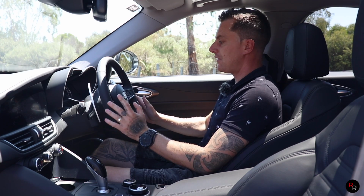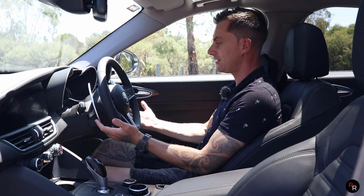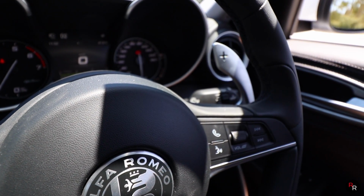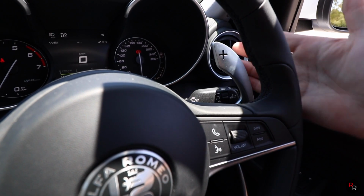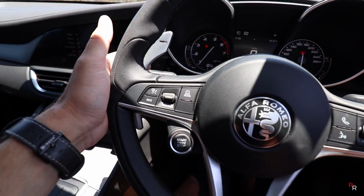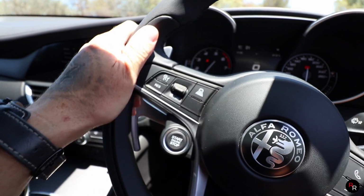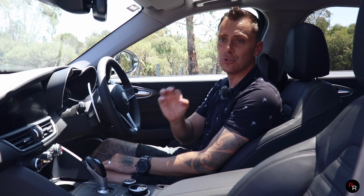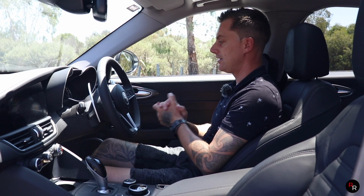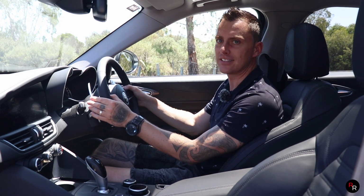Really, really love the flappy paddles. Your paddle shifters here are just gargantuan, and they just feel so good. They're really solid, and they're just massive. Like, this is as wide as my hand, this paddle. And they are mounted to the column as well. So that is how you do proper paddle shifters. I'm really glad that they've done that. That just makes it so much more sporty and really satisfying to press.